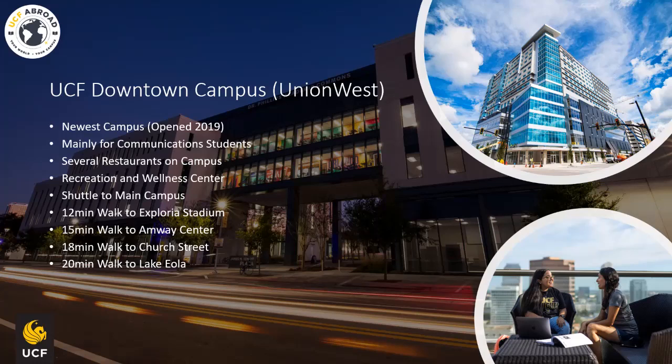And due to its location downtown, it is within walking distance to many popular places. It's only a 12-minute walk to Exploria Stadium, where the Orlando City Soccer Club plays. It's a 15-minute walk to the Amway Center, where the Orlando Magic, our NBA team, plays, and a lot of concerts are held at the Amway Center as well. It's an 18-minute walk to Church Street, which would be considered the hub of Orlando nightlife. There are a lot of really good bars and restaurants in that area, and it's only 20 minutes to Lake Eola, the lake we spoke about earlier in the presentation.